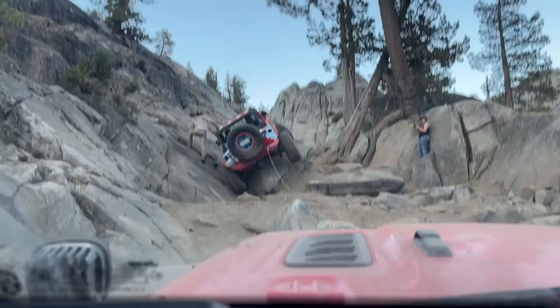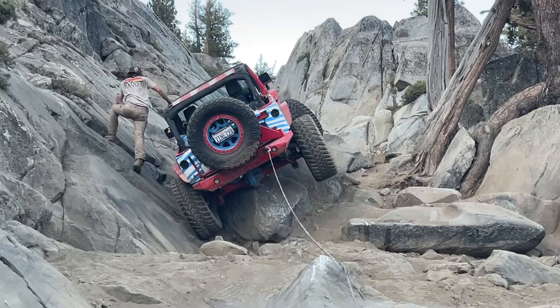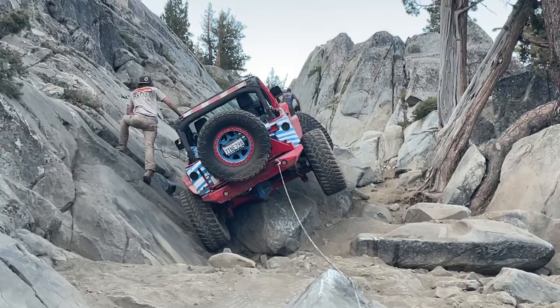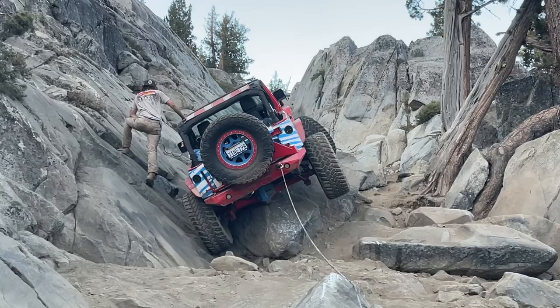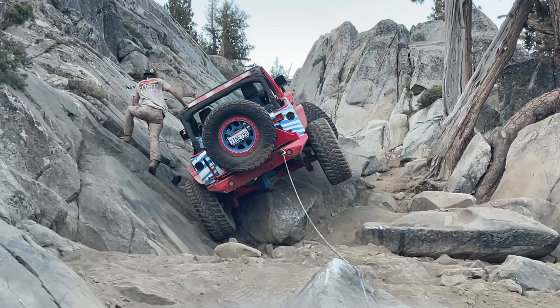Now I am winched to the JK's bumper. This is me in here, and they finished removing both sheared ends of the drive shaft. We're going to try to back him off that rock that you see he's hung up on. He's actually hung up on two different rocks, a really big boulder in the front diff, and one in the rear.